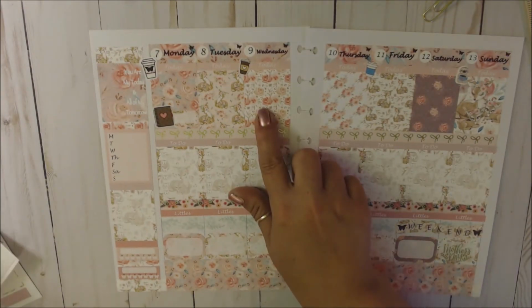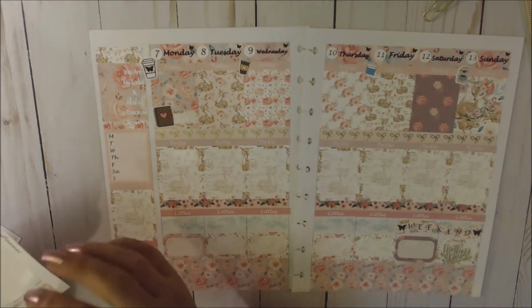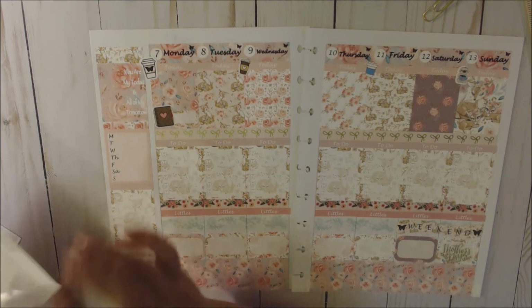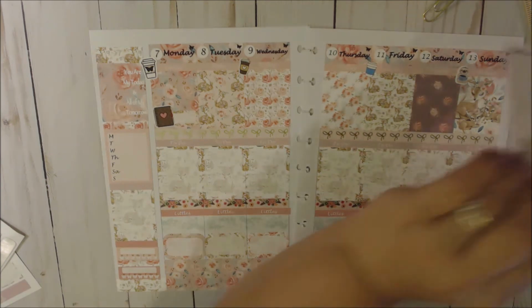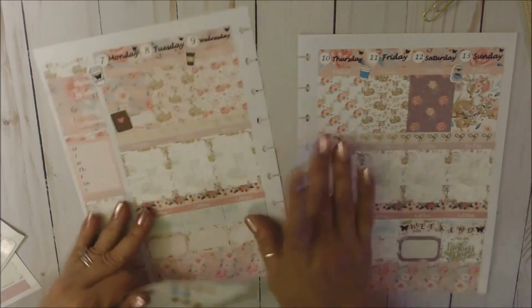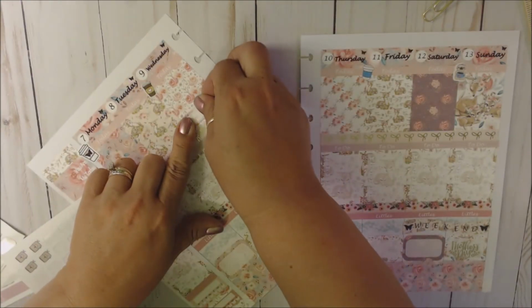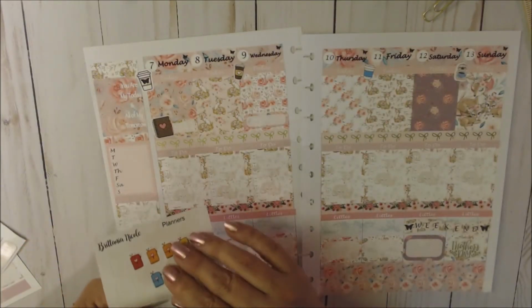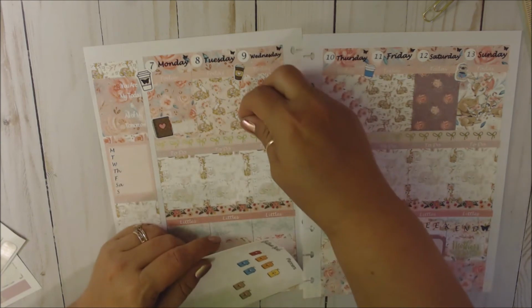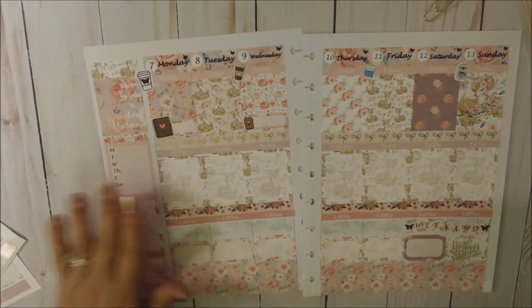Then I always do, and this, I don't share my personal planner. I don't film it anymore just because, I mean, it's basically the same as what you see in my Erin Condren. It's just, I carry it with me in my purse. So I don't really feel the need. These are from Britannia Nicole.